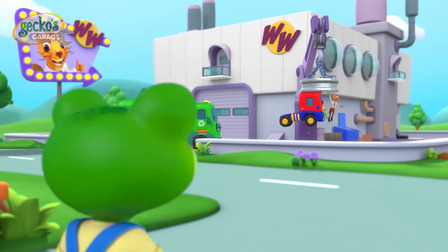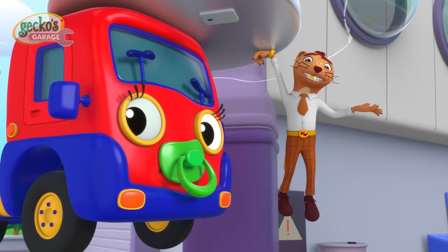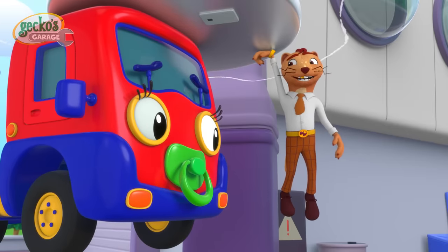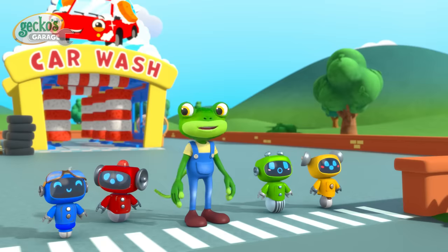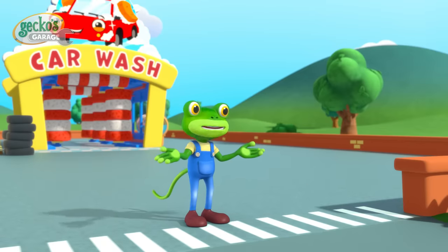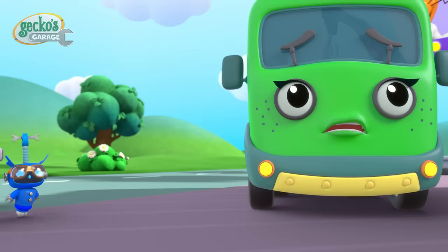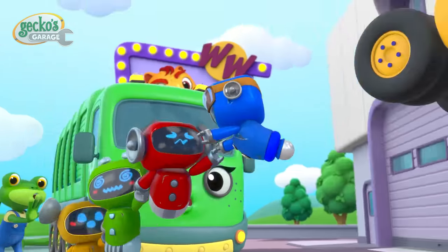Oh no! Mr. Weasel's got magnet trouble. Everything's fine, Gecko. If you could just switch off the power by turning that bolt. Blue, stop! A magnet attracts anything made of metal, mechanicals.